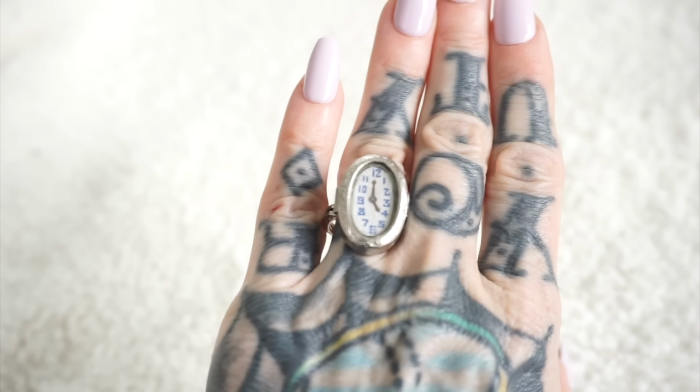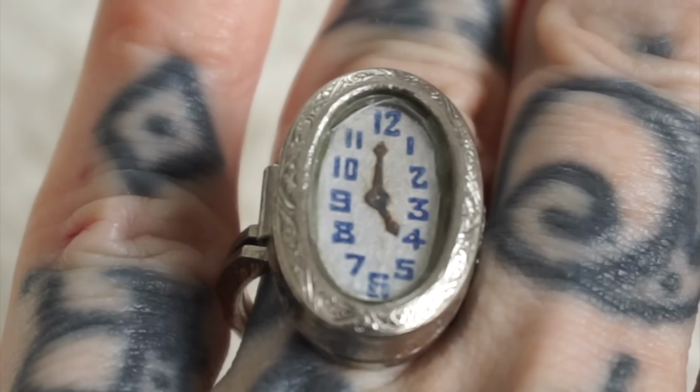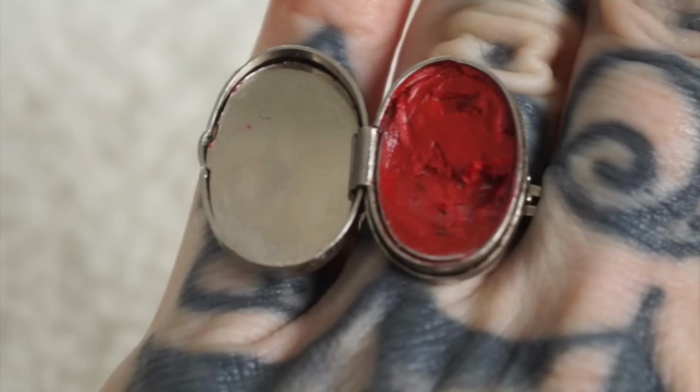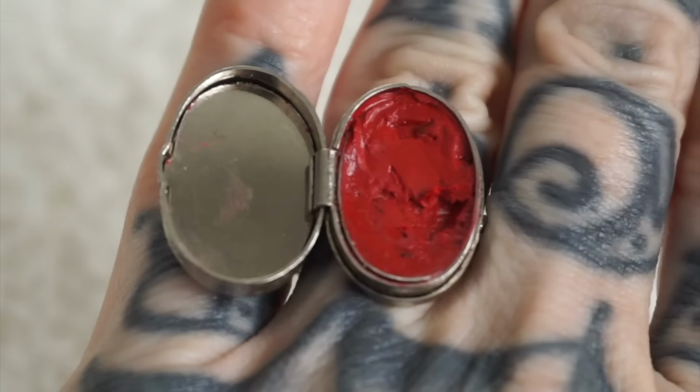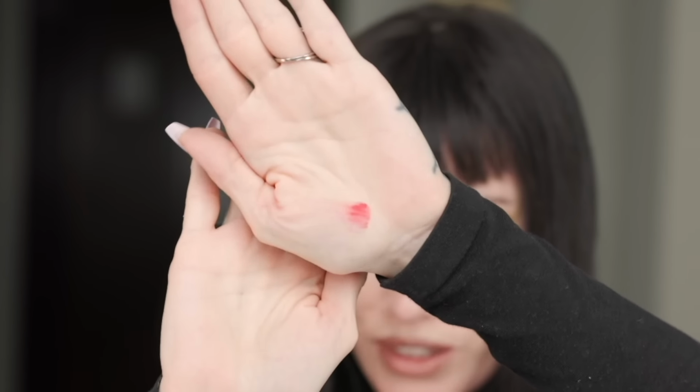So cute. This ring cracks me up because it actually is made to look like a watch. It definitely doesn't work. It's just like a little piece of paper inside. It's the same as the other where you would open it and you would wear it on a ribbon. So it really would look like a watch. This one is actually quite full. I wonder if the formula still works. Oh, yes. Let's see what it looks like. Do a little swatch. Ooh, that's pretty. Very deceiving because it does not work. It's literally a piece of paper inside.